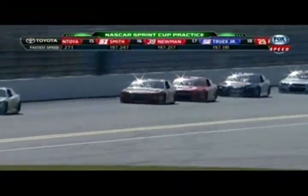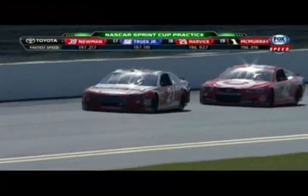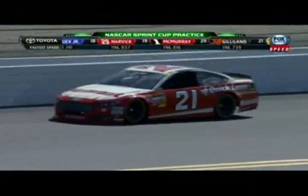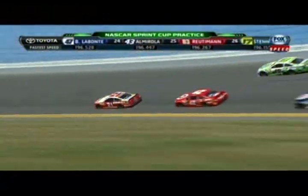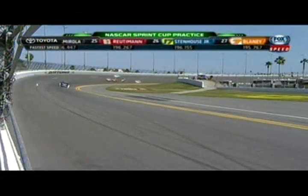Well, obviously, Trevor Bayne convinced his crew chief, Donnie Wingo, to let him go out and practice because there's the 21. Well, what I see with Trevor Bayne in the 21 here is we've got about 11 minutes left in practice. I think we're going to see the same thing with Danica Patrick. One run in this practice session.